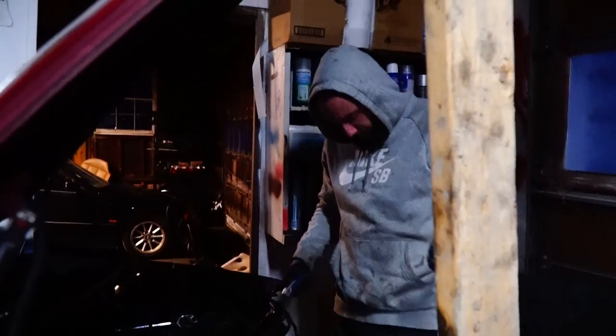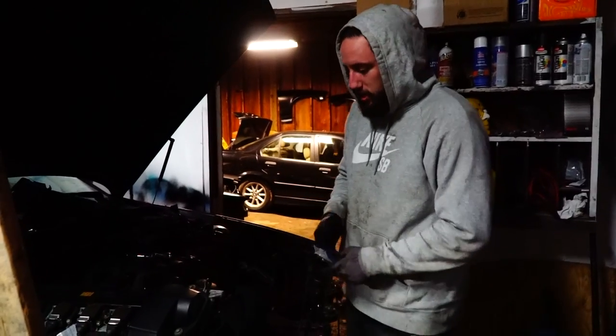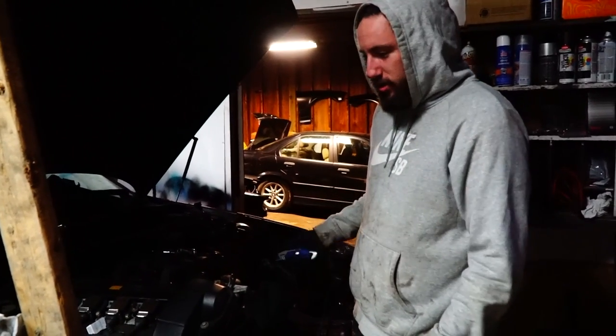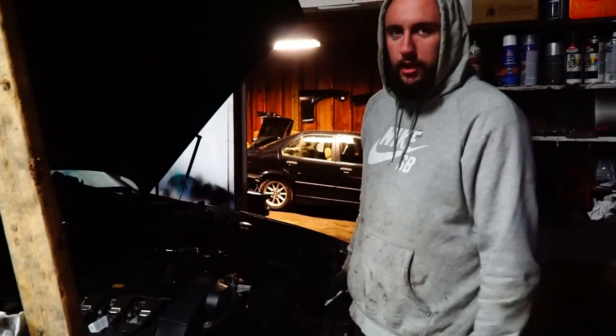Okay, right, stop fucking around. What happens is, no one's touched this car at all, so everything's stuck. There's been no maintenance done in 20 years. Wait, is it 20 years? Yeah, about 20. Yeah, 98. It's 20 years, man. 20 years is bullshit. It's older than you, cameraman.